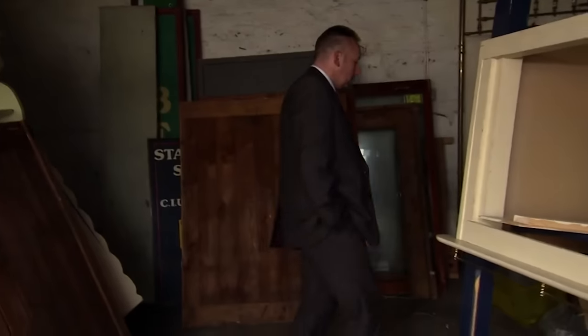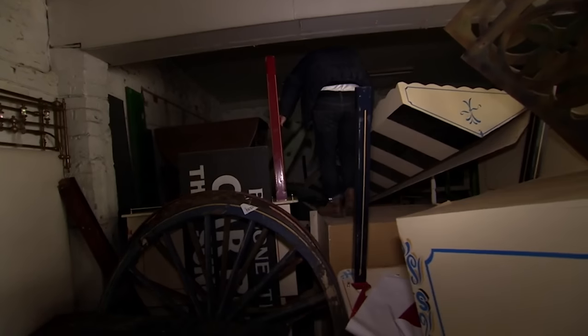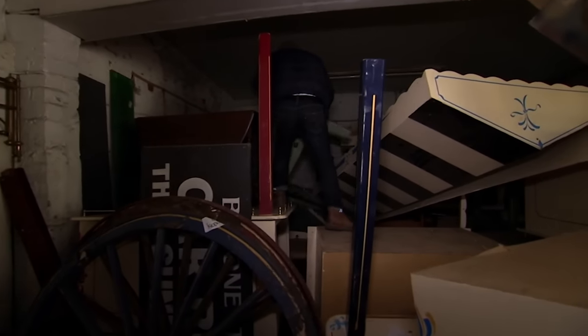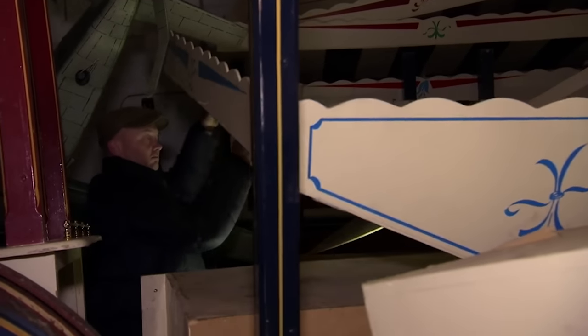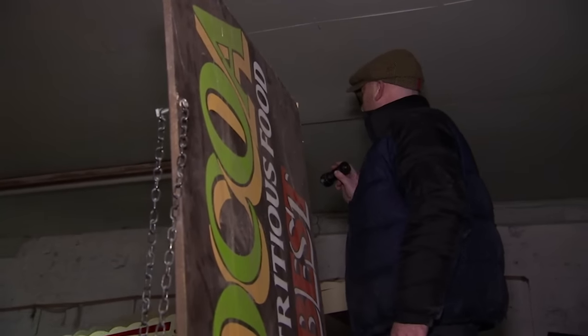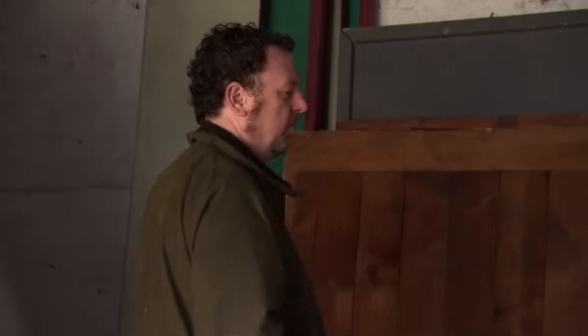John believes that the missing drawers for all three cabinets are somewhere in the lockup, so the hunt begins. Nope. So those drawers aren't there. How many are you missing? One whole cabinet's worth. They're definitely not in these bits. I'm in here now because I can see right into all of these.